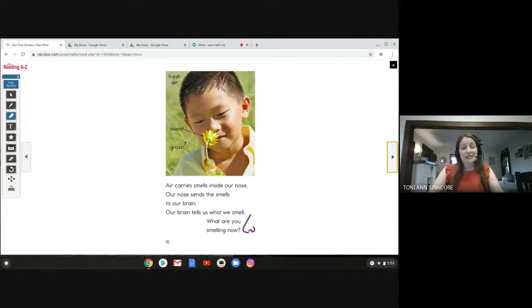Air carries smells inside our nose. Our nose sends the smells to our brain. Our brain tells us what we smell, right? And maybe, what are you smelling right now? Maybe if you're home, maybe you're smelling your mom or dad cooking in the kitchen, or maybe someone is eating at home, or maybe you have the window open and you're smelling some fresh air, or maybe you don't really smell anything right now, and that's okay. You might, which is not a bad thing, right? Just not smelling anything right now. All right, let's keep reading.